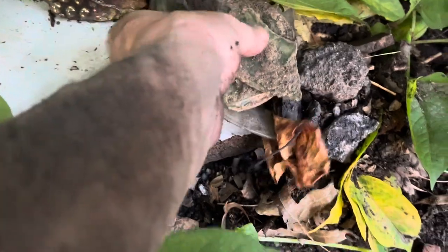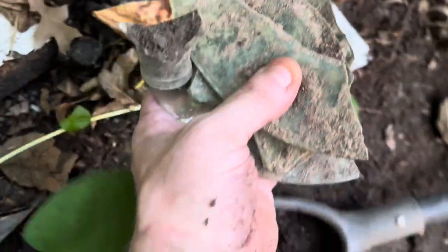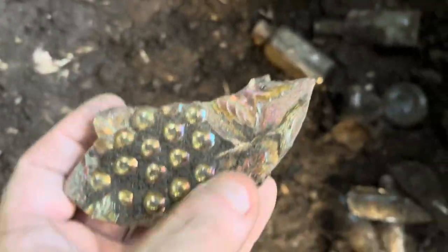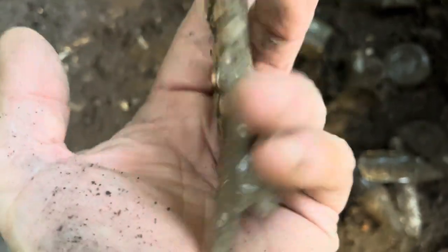I got quite a few pieces of uranium glass. I got a nice top in there to make for a marble stand, and then this real pretty piece of glass here I'll save.